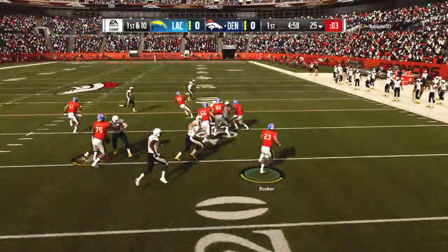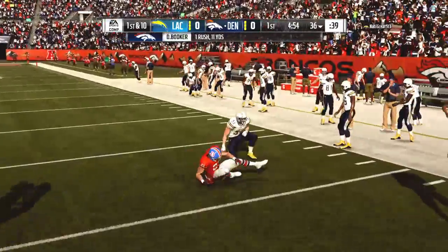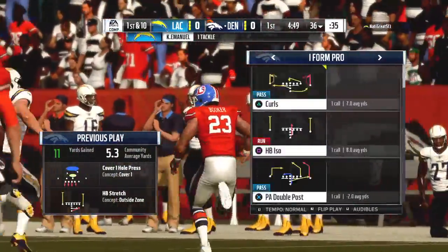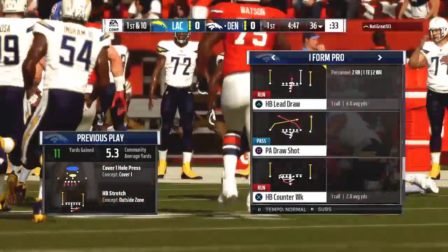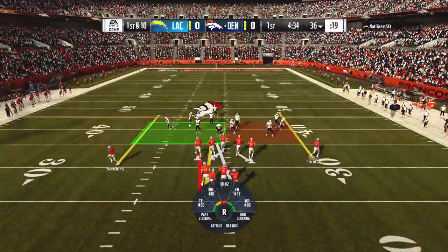Now the former Utah man, this is Devontae Booker. And they're able to get this one across the 35. That one going for a gain of 11 and a Bronco first down. That O-line, they cleared a big hole there on that run. The athleticism of offensive lines continues to evolve, and we're seeing it here.